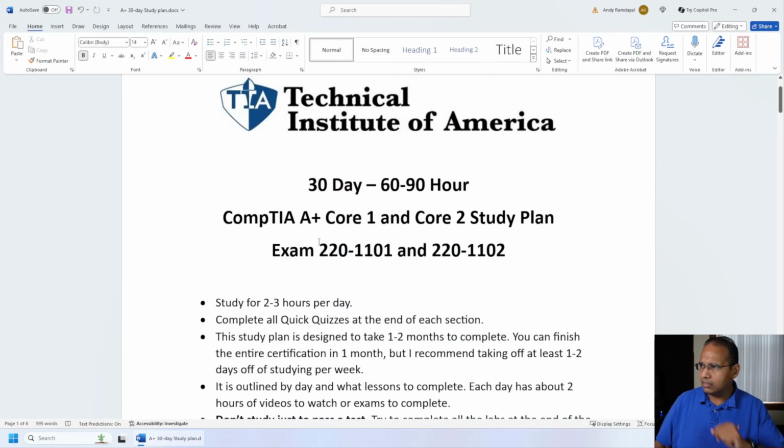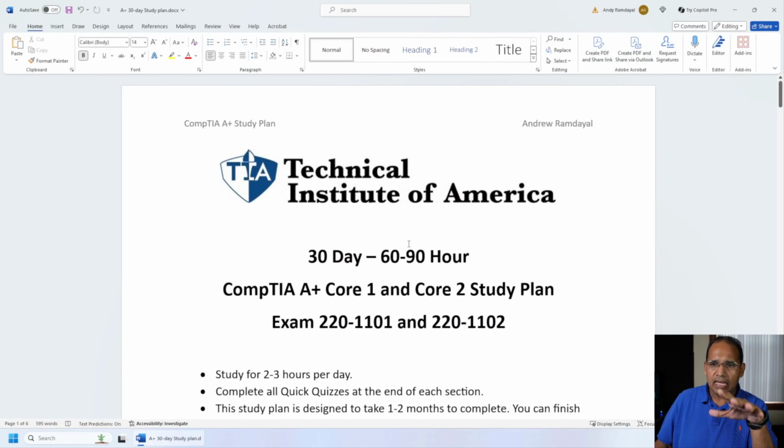Because of my students that use the study plan, 90% of them that follow the study plan actually become A+ certified. So I want to get into that study plan. Let's take a look at it. So here is the study plan, and this is a 30-day study plan. This study plan is going to take you about 60 to 90 hours worth of time to study.